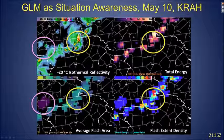What I found unique about the 4-panel is I was trying to create some situational awareness tools so that during the warning process, a forecaster can look at this strong updraft, which is producing a lot of lightning, very expected of a strong updraft. And then as we went on in this event, just a little bit later, we got reports on this storm of 1.75-inch hail and some tree damage from this system.